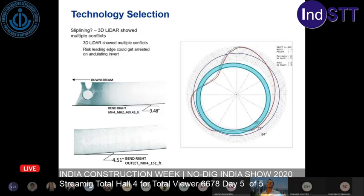So, technology selection and alternatives analysis: how are we going to fix this pipe? I'm going to march through the different technologies that we looked at and what included or precluded them or were challenges. We looked at slip lining, and the 3D LiDAR that we collected on this had multiple conflicts. You can see clearly we had a cross-sectional conflict. We couldn't push through this. We also had these bend angles that we wouldn't be able to push the sticks of pipe through without chopping them up into very small segments so that we could lobster back through them and maintain the joint tolerance, which can be done, but is another risk. There's also the challenge that the leading edge could get arrested on the undulating corrugations or any of those lifted portions.